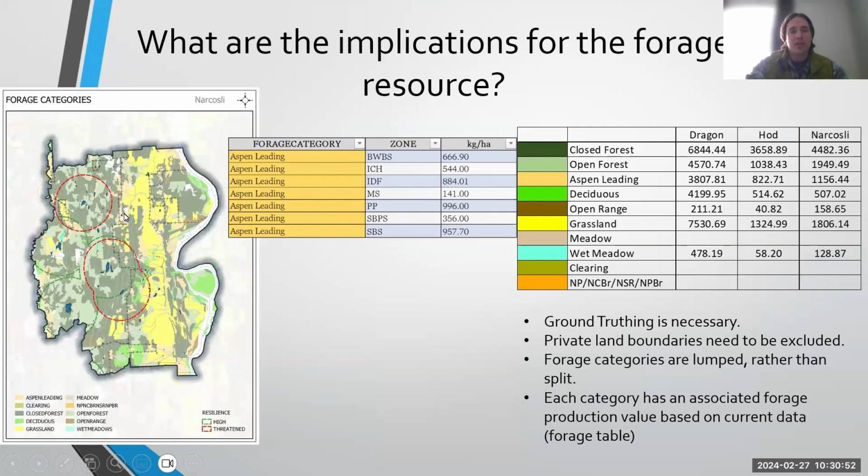So within each forage category, the amount of forage that's available is dependent on the type of plant community, for lack of a better term, or the canopy closure or the cover. And so we can use broad categories. These categories aren't set in stone by any means, but they're the categories that I've used quite frequently in the past. And so we need to identify where the highest amount of forage is, or just what the forage is within these circles, to identify how much forage is available for livestock to eat.